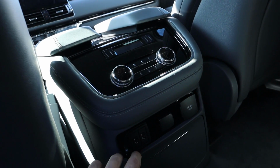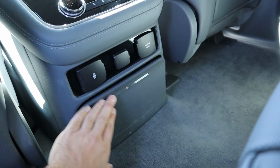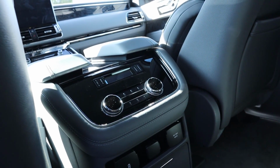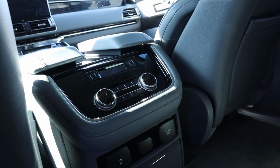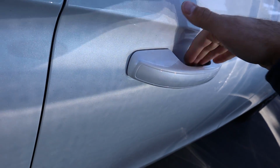And then you've got some charging stations just down here in this little area. You can press that out. That's some little cup holders. And then this is your rear media center, but it also doubles as the climate controls for the rear, since this does have 3 climate zones, 2 for the front and then 1 in the rear. Coming over to the Expedition, it has that same keyless entry, so 1 touch to lock or unlock it.